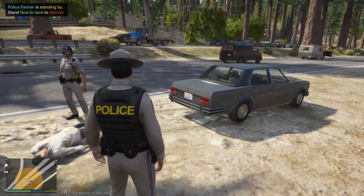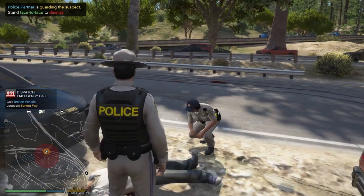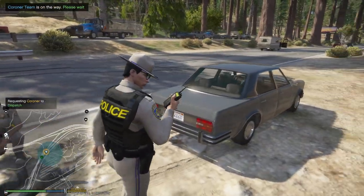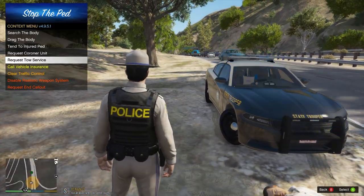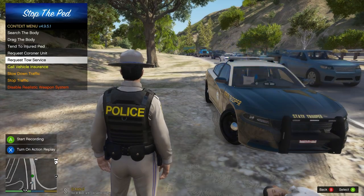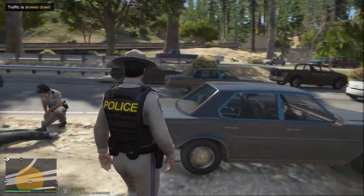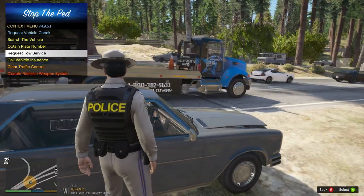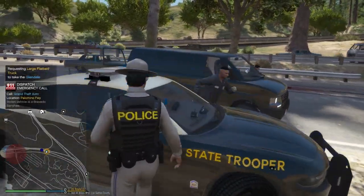Okay, the coroner ain't gonna take him. We're on Alternate Wind Farm. Units respond code 2. We'll call another coroner. Assistance required on Alternate Wind Farm. Why don't you slow down, traffic? Let him keep going and just slow him down. Whoa, what? Assistance required on Alternate Wind Farm.